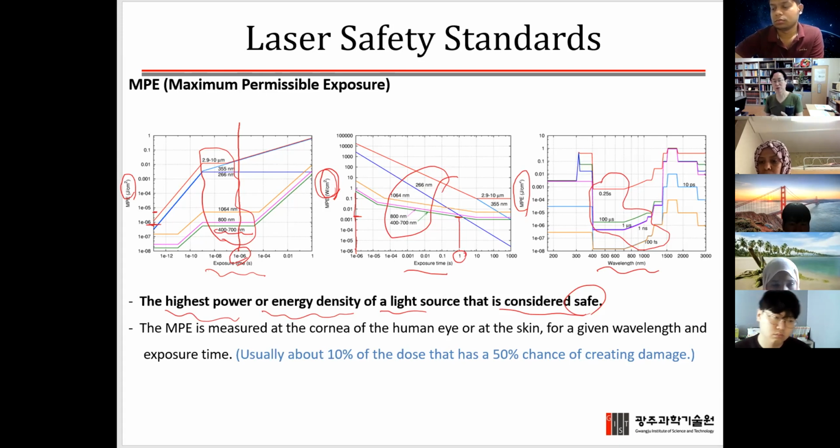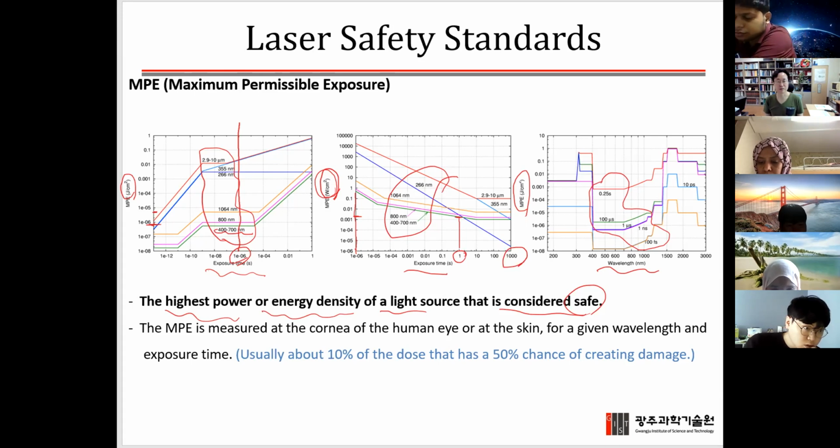So for those who are using a continuous wave laser, which means long time exposure, you need to look at maybe around here, like 1000 seconds. And for our case, we are mostly using NIR, which corresponds to the pink color here. Then that goes to around here, which is between 1 milliwatt and 10 milliwatts. So maybe lower than 5 milliwatts is considered to be safe for the body.